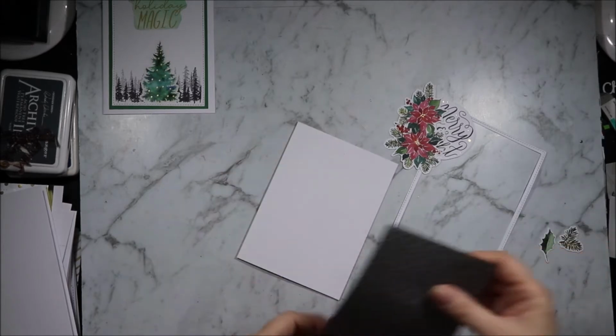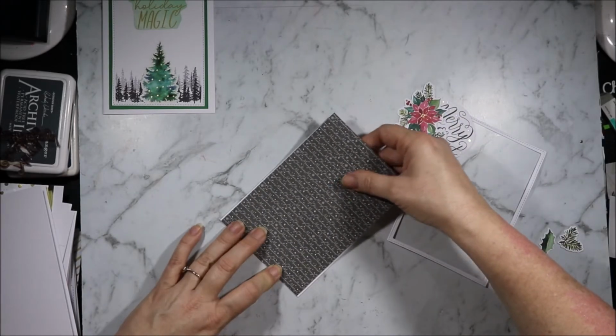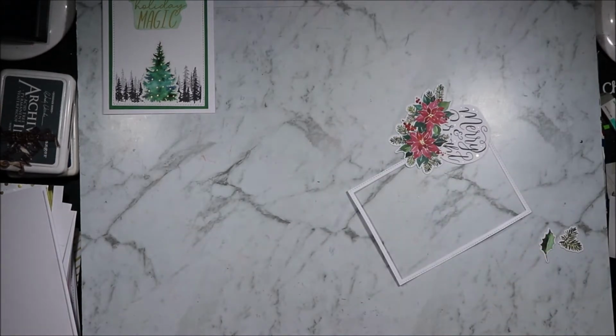Okay, we don't want to stick it upside down. There is a slight little bit of gap, but that's okay. It's going to get covered up, and I need to trim off the top.